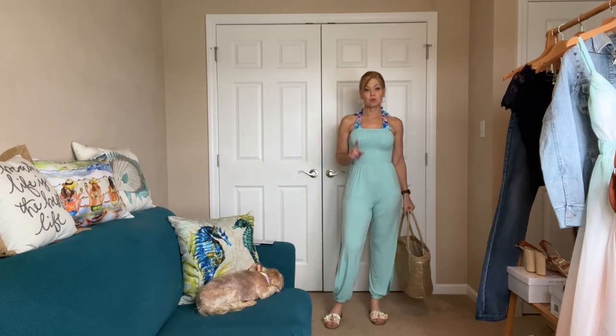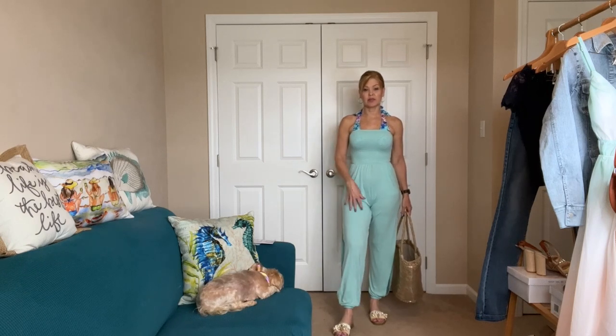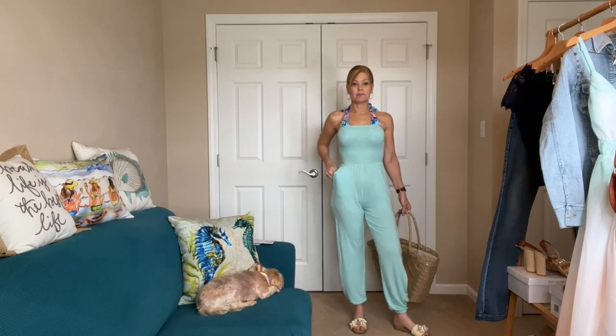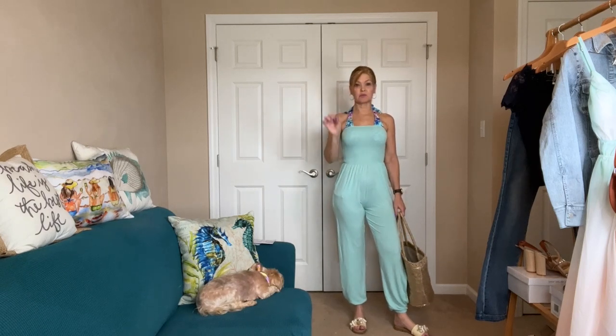All right, so a few more things about this jumpsuit. It does have the elastic at the ankle, so you don't have to worry about it dragging in the sand. As I said, it does have the slits, all the smocking at the top. It's just a pull-on style. I really like it.